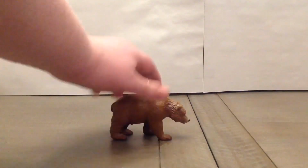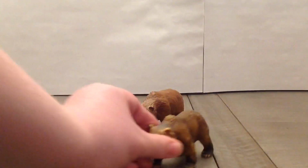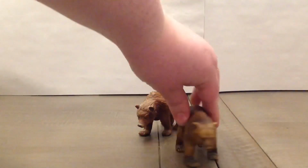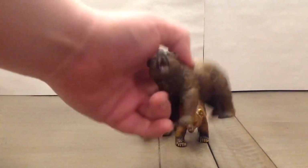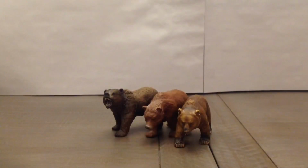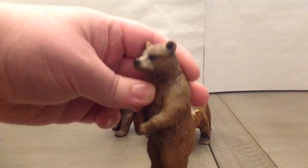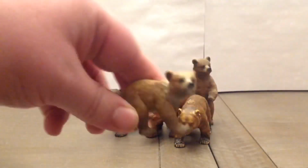We have the Treehouse Kids grizzly bear, the original Schleich grizzly bear, very old and beaten. We have a newer Schleich grizzly bear, very ferocious looking. We have the female grizzly bear. And we have a baby grizzly bear.